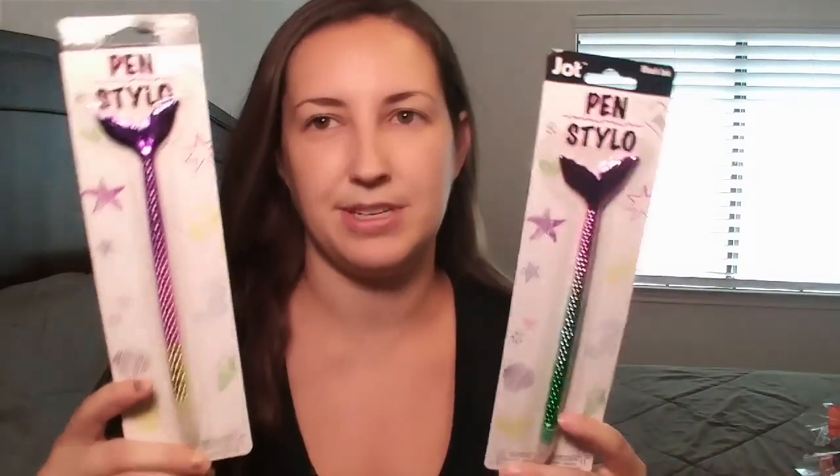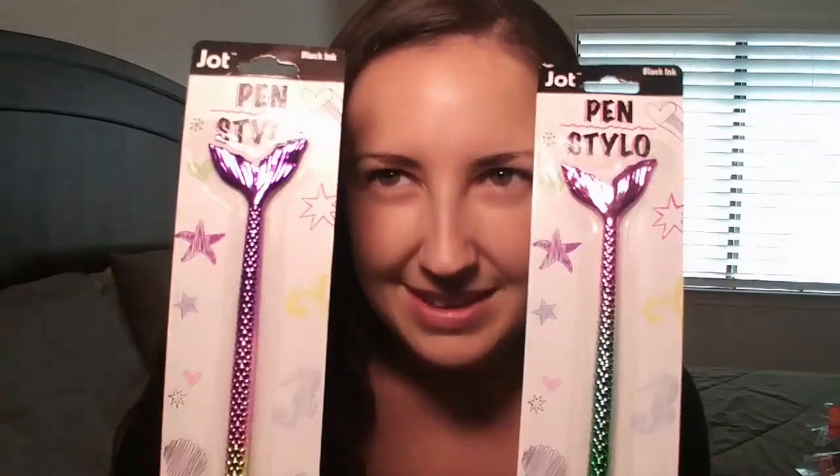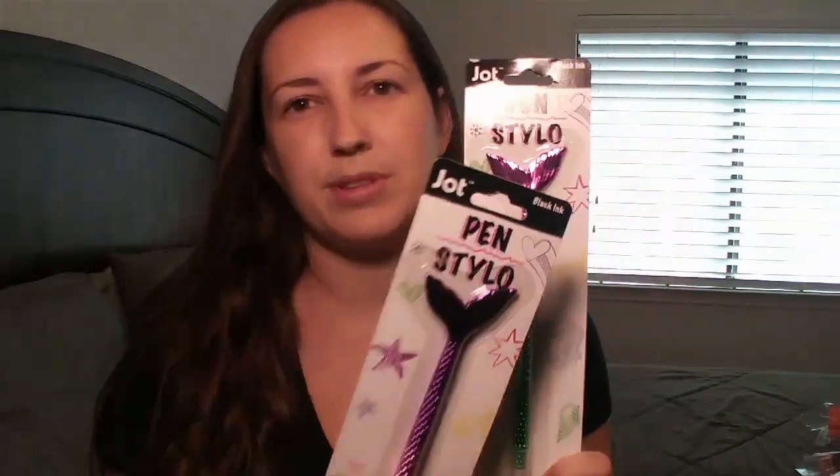The next things that I found finally are the mermaid pens. So each of my daughters picked out what color they wanted. I don't know if you can tell, but this one is purple and this is pink. So it's kind of hard to see. They also had one where the tail was green and the other one, the tail was like an aqua color, like this kind of color. So I took pictures of those at the end so you guys could see those.